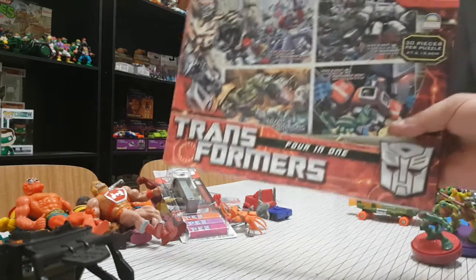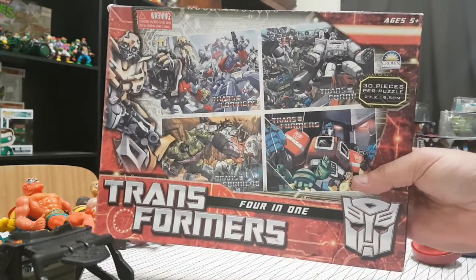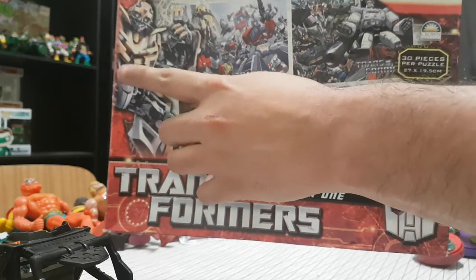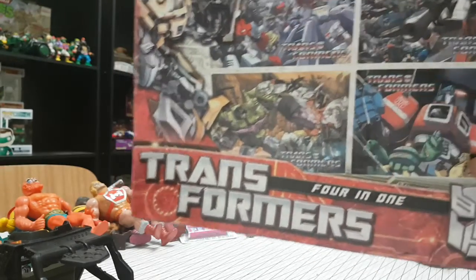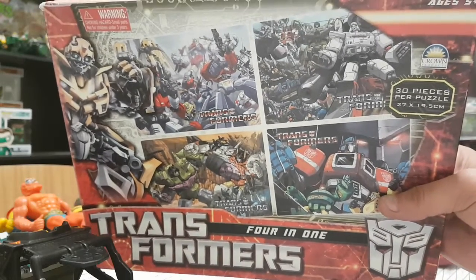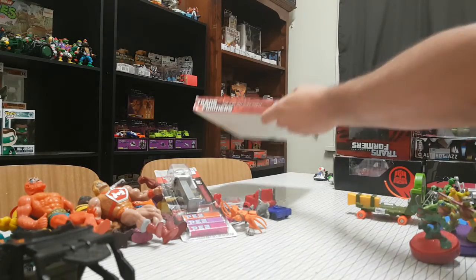This was $1 at a Salvation Army shop. Normally I don't buy puzzles because they're usually based off the Michael Bay movie bullshit. But if you have a look, it's got artwork from the DW Transformers series and it's Generation 1 artwork. So yeah, I took that.